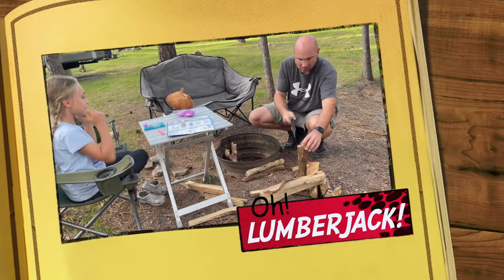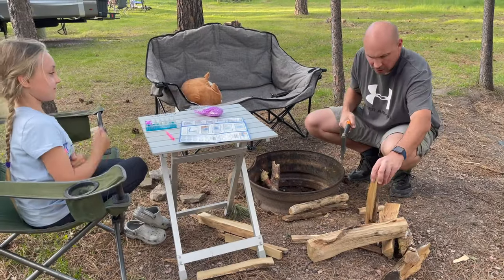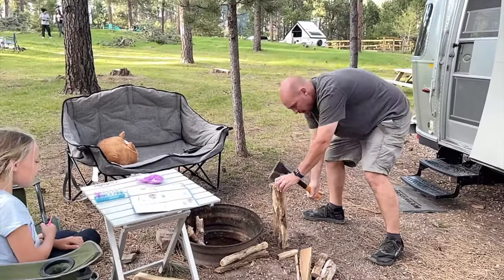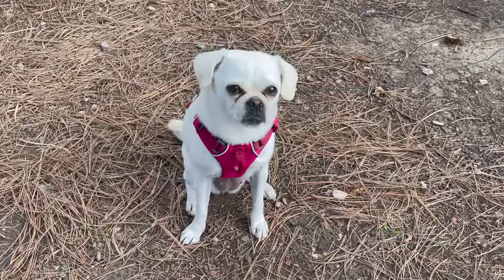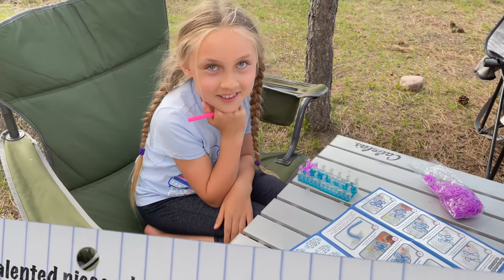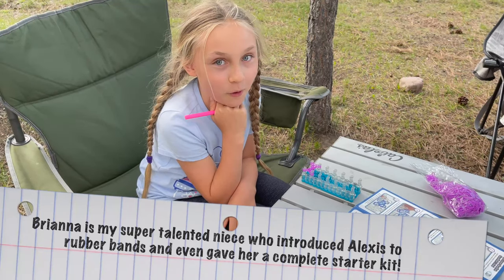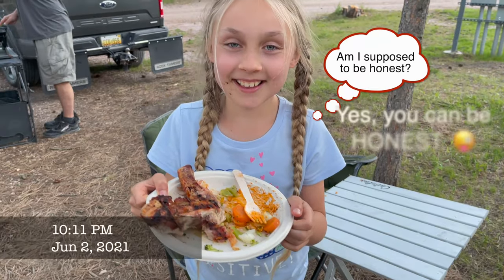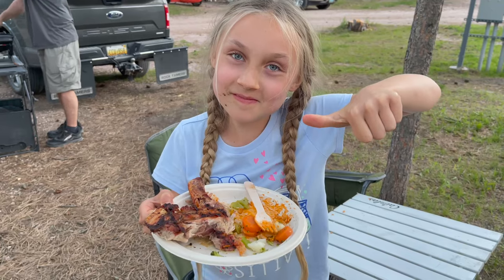The lumberjack. How's the quad fish coming along? Stressful. It's hard to figure out. You need Brianna, don't you? Yeah. She'd be a lot more helpful. How's the chicken? Huh? Only so-so? It wasn't good?